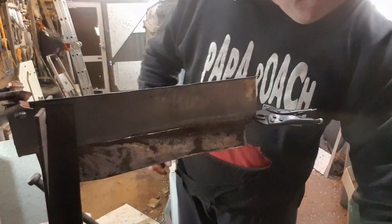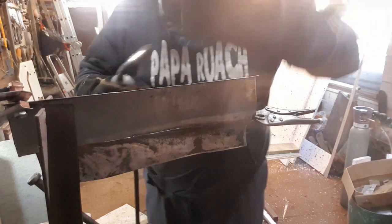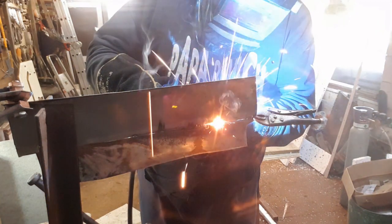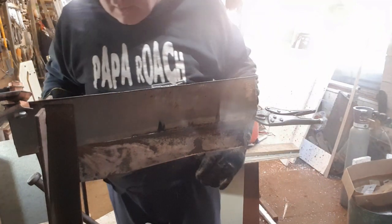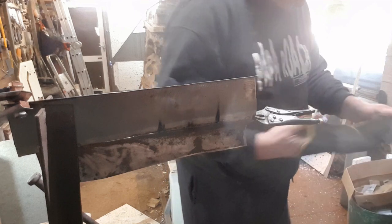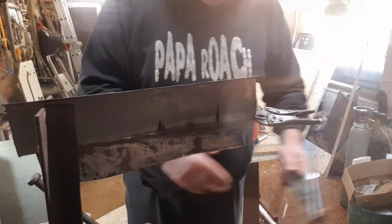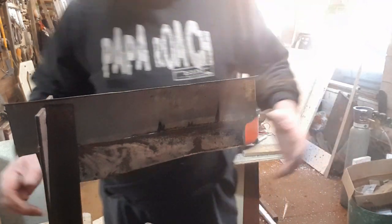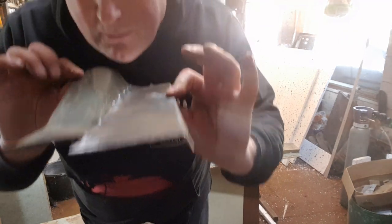Overdoing it a little bit because no one's going to see it. It's tapping in a little bit, really, but I can just get that edge. Dropped it on the floor. It's no good. Right, so we're getting there.